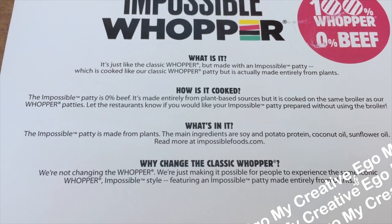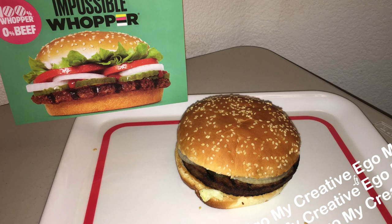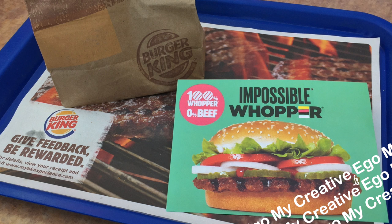And look how perfectly circular this is. I don't think it looks anything like the little picture that it came with, but that's okay. I don't think it tastes exactly like a Whopper, but it's good. I wouldn't really be able to say this is plant-based. So yes, I enjoyed eating that and a lot of other goodies.